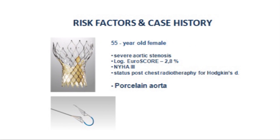Good morning, everyone. Today our case is a 55-year-old female, relatively young for a TAVI procedure. She has tight aortic stenosis, low logistic EuroSCORE of 2.8%, with heart failure class 3. She was diagnosed with Hodgkin's disease and treated with chest radiotherapy. I would like to draw your attention to the very last point on this slide, porcelain aorta, which was the direct cause of disqualification from surgical management.